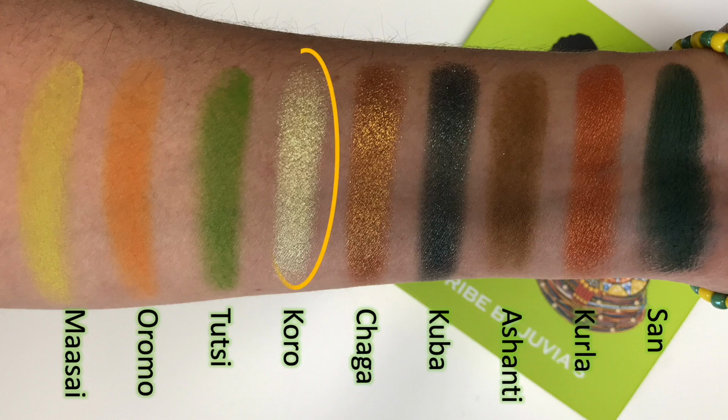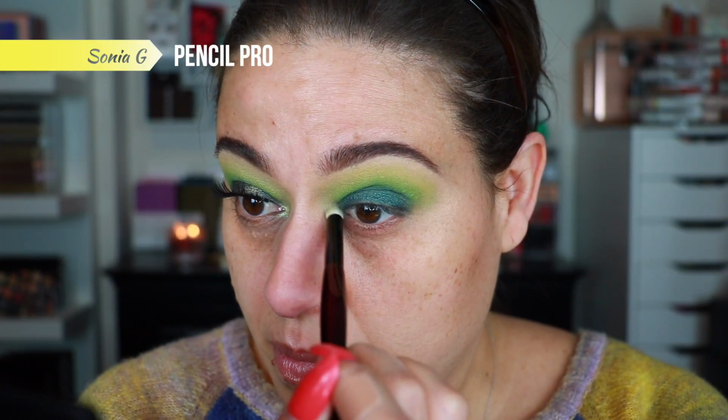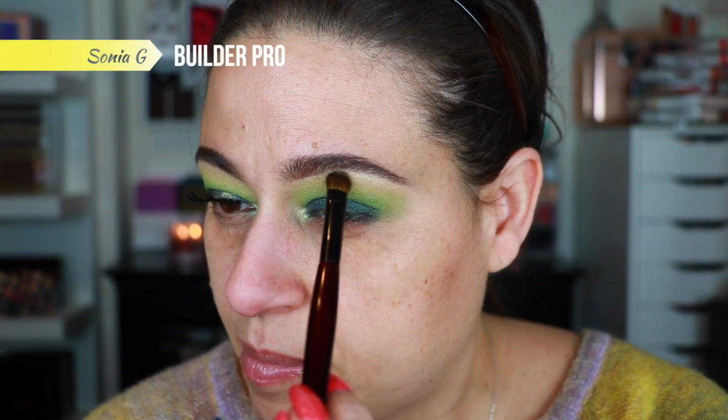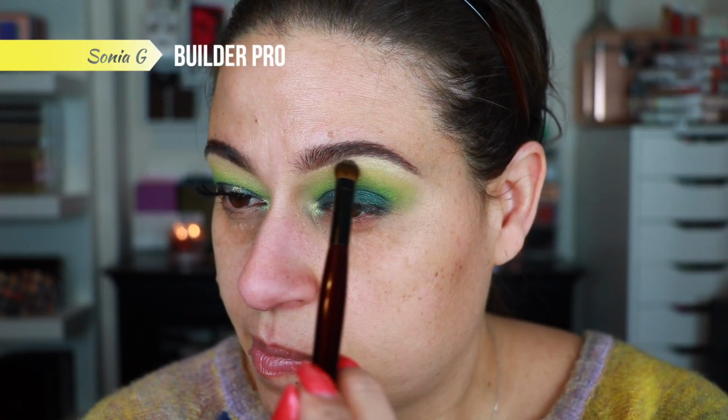I'm taking the Sonia G Pencil Pro brush and applying the shade Coral to the inner corner. Builder Pro and Coral. I'm also going to take that shade and apply it just underneath the brow.